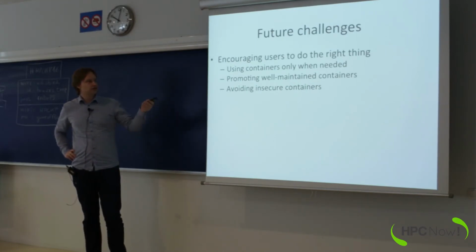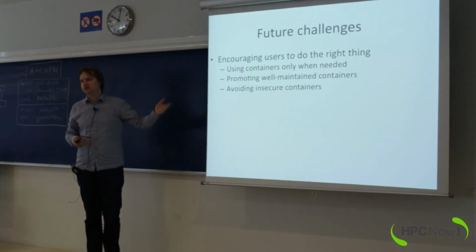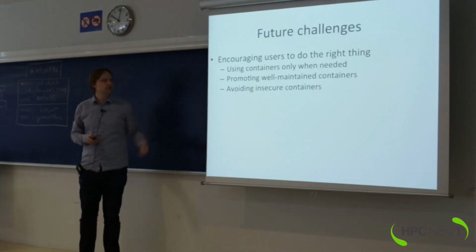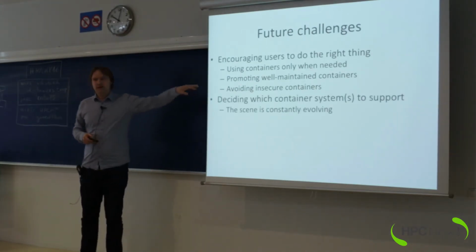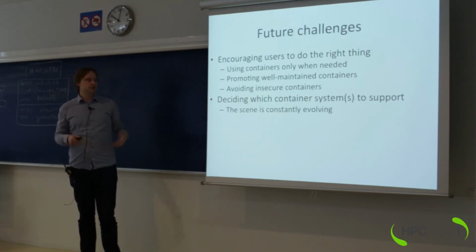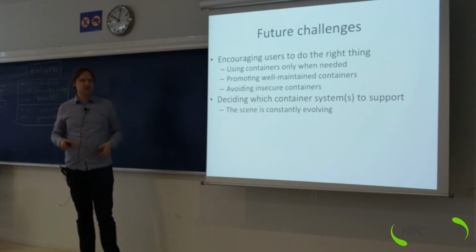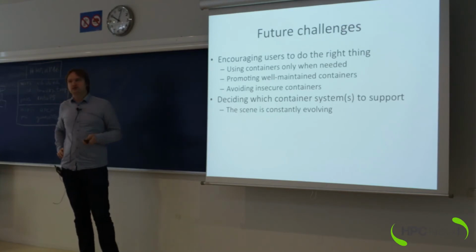Also, encouraging users to avoid insecure containers, pulling just random stuff, and thinking a bit about what they do. The same thing actually goes with regular applications, so it's nothing new in that sense. But pulling these containers might make getting these third-party applications much simpler. So people might start pulling all kinds of random stuff, and we need to decide really which container systems to support.